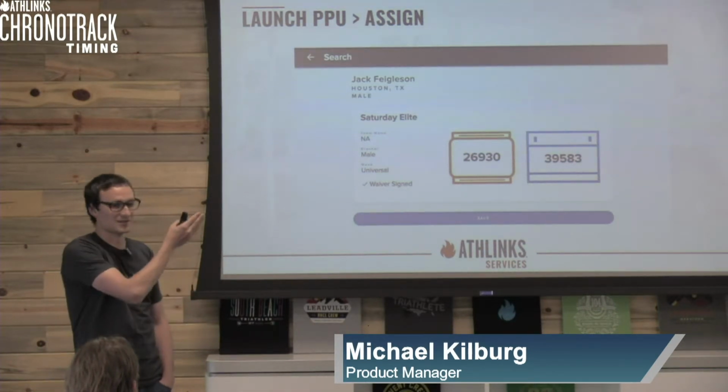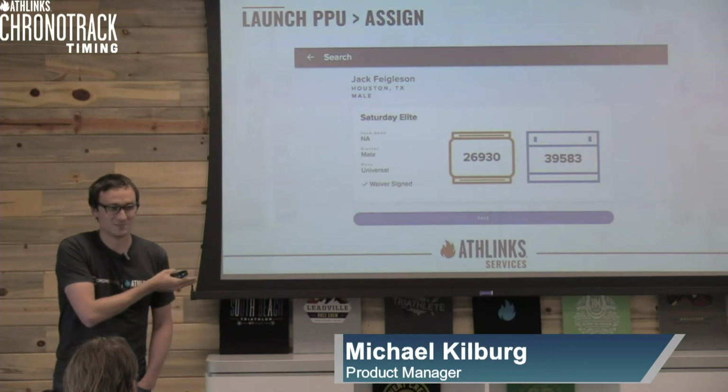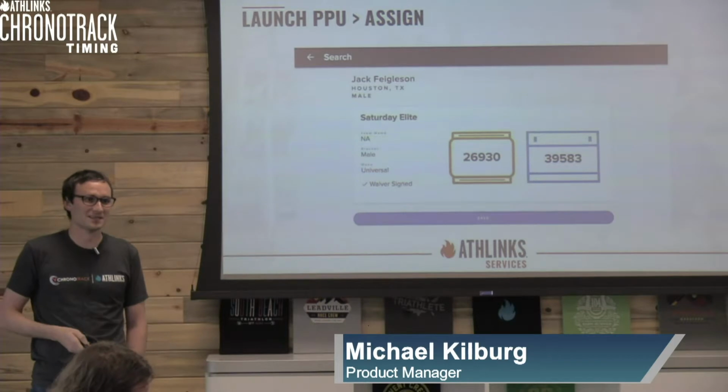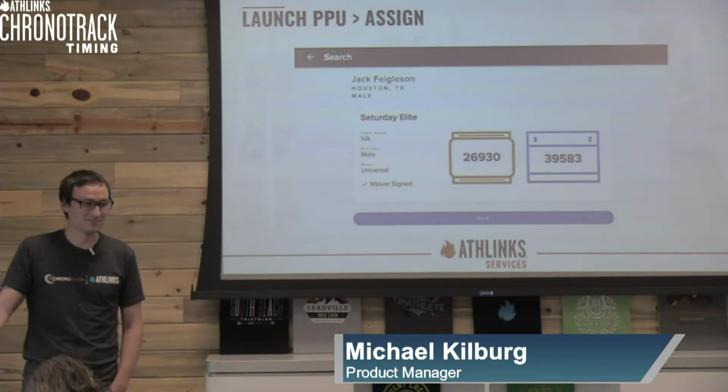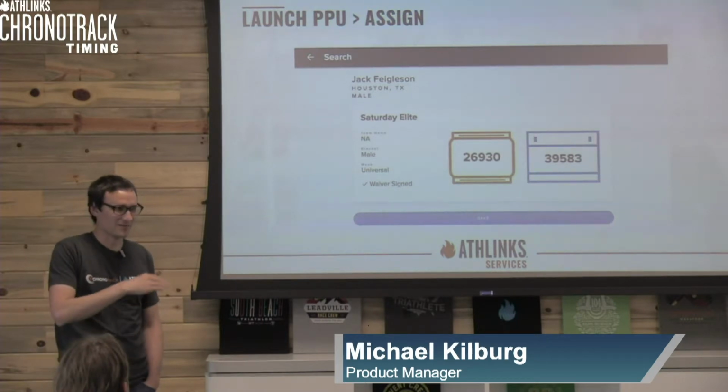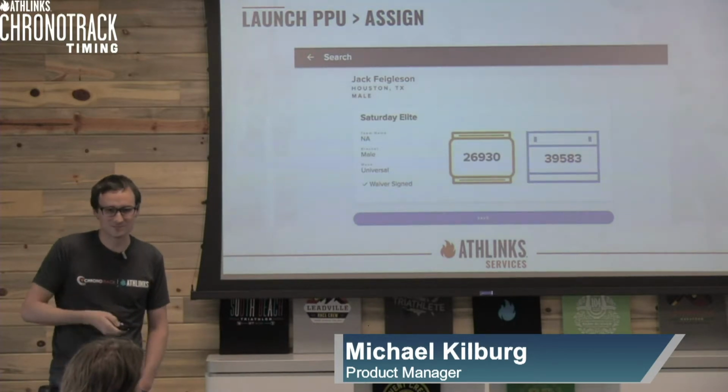In the spirit of transparency, Spartan requested this because the Spartan races are a little more dangerous than most races, and they need those people to actually sign a waiver on site. So we built it for them, but I think it could be applicable to other races as well.